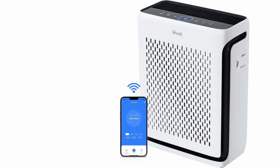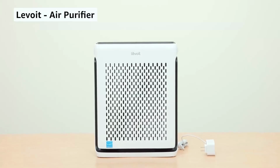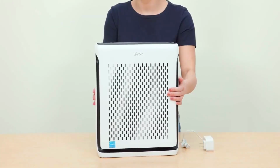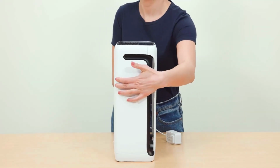Number 4. LEVOIT Air Purifiers Vital 100S. LEVOIT Vital 100S is an air purifier that helps you sleep well, especially if you suffer from allergies or congestion. With the light detection feature, it automatically turns off display lights and limits auto mode to the quietest fan speeds when the room gets dark.